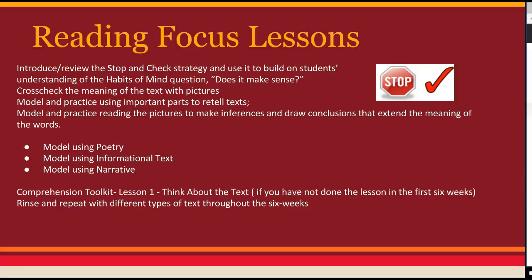You're going to model and practice using important parts to retell the story. You're going to model and practice reading the pictures to make inferences and draw conclusions that extend the meaning of the text. So those are some key focus lessons that you are going to use: modeling with poetry, informational text, narrative, mentor text, showing kids those habits that they need to do in their reading.